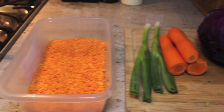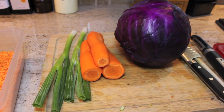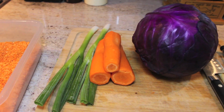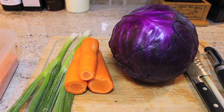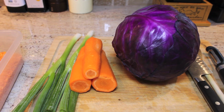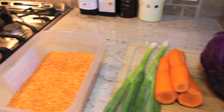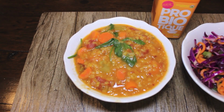And then while that cooks, I'm gonna start prepping to make my red cabbage salad. What I have for that is some green onions, some carrots, and my red cabbage. And I think I'm actually going to use my spiral cutter on the carrots to make that. So I'm gonna wait for all of that good stuff to cook. That's what's gonna be my lunch.